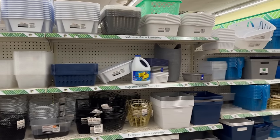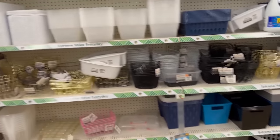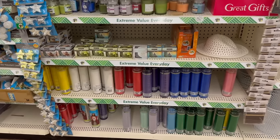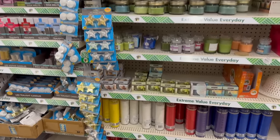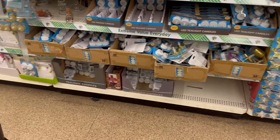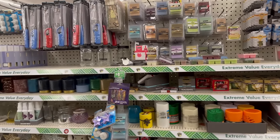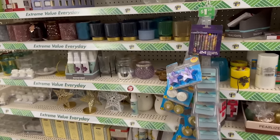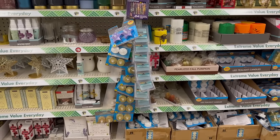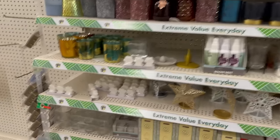Here is like the storage area as well. And then this is the candle area. Like all the different tea lights, stuff like that. I'm looking for this one thing, I don't see it yet, but when I do, I'll let you guys know.